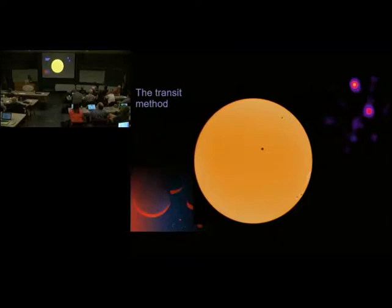So when Mercury comes in front of the sun, it blocks some of the light, right? You can see it's literally occulting some of the star. So what we do is we measure the brightness of the stars over and over again, and as the planets come around and block the light, you measure these little dips, periodically, these little dips. Mercury actually blocks very little of the light, 0.002%.